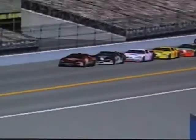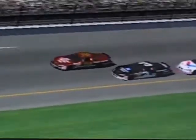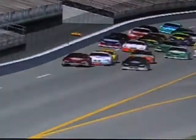This time by, it will be 2 laps to go. Ann Batson to the inside of the racetrack. She's got the inside lane. And it's Ann Batson out in front now, number 3, GM Goodrich Chevrolet, the Dale Earnhardt car. She's trying to bring it to victory lane.